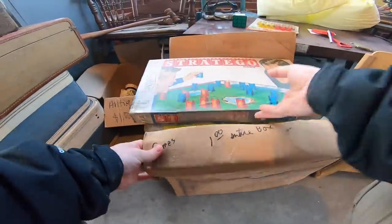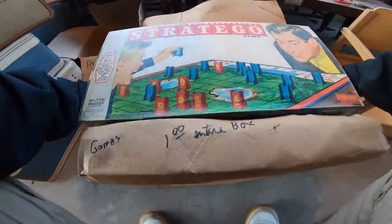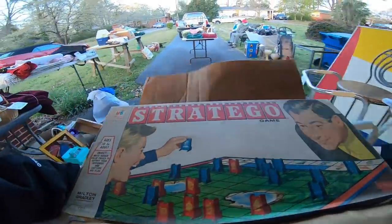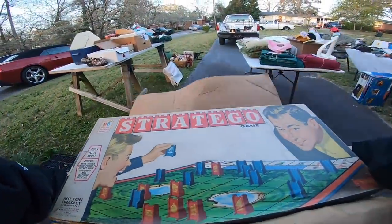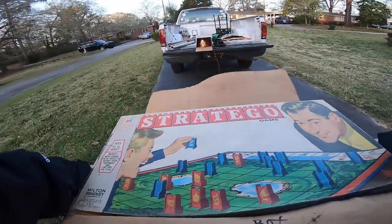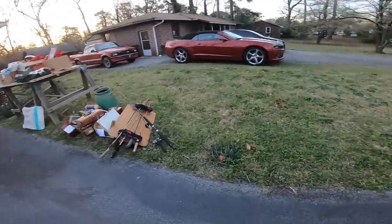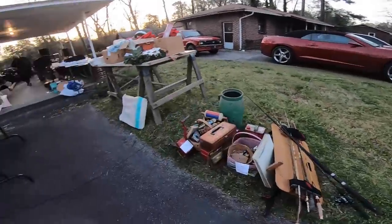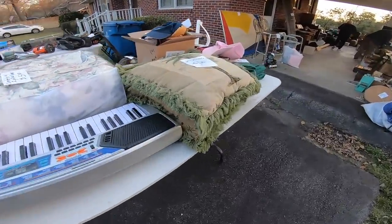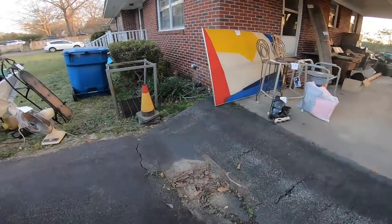$1 for the entire box. That's some old games. 1965. That was before my mom was born. Oh wow. Those were my games. Yeah, you don't find them. I mean, they keep remaking them, but you don't find the old ones like that anymore. In the original box. Yeah. On the Antiques Roadshow. We need the box.